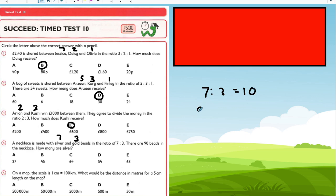And then we're going to do 90 divided by 10. They tend to be numbers that are quite easy to work with, which of course is 9. And then we're looking at the silver, so it will be 9 times 7, which will give me 63. And is that an option there? Yes, it is. It's E. Of course, if the answer's not there, then part of our method or part of our steps, we need to go back and revise and review and maybe try again.